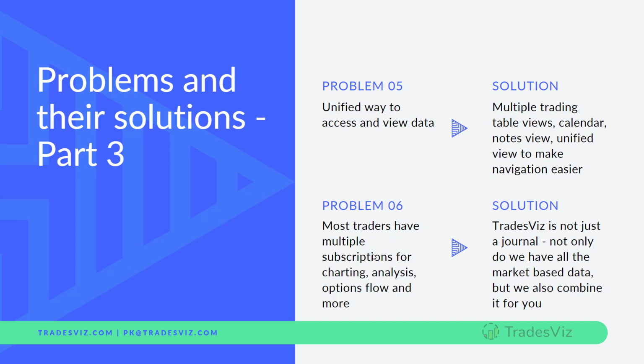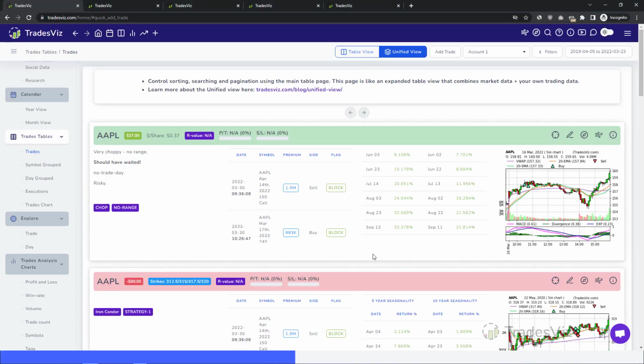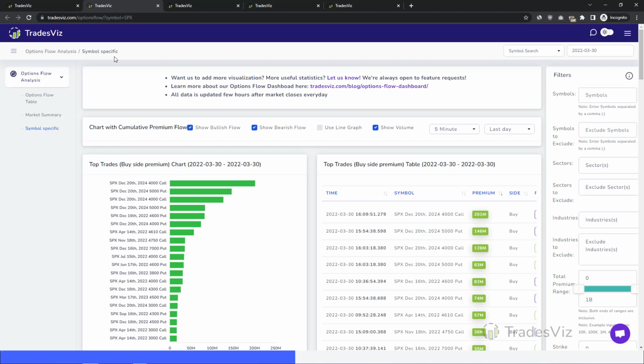And finally, we've already shown some of these features, but a lot of traders seem to have multiple subscriptions for things like charting, analysis, options flow, etc. One of the main goals for TradesViz is that it's not just to be a trading journal, but also to be an all-in-one trade assistant to you. So we've shown that TradesViz has the best analytics in terms of charts, insights, etc. And we've also shown that TradesViz has multiple charting solutions. Finally, the two main recent features that we've added are options flow analysis and seasonality analysis, both of which are being sold as subscriptions for up to $100 on different websites. So you have all of this as part of your subscription within TradesViz itself, right?